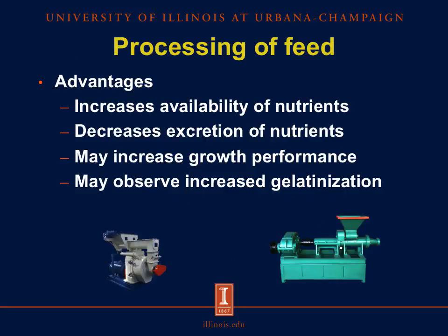We have some advantages when we use feed technologies in our diets. Some of them are: increases the availability of nutrients, decreases excretion of nutrients, may increase growth performance, and we may observe an increase in gelatinization.